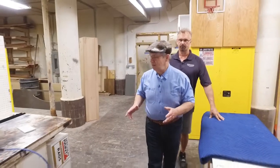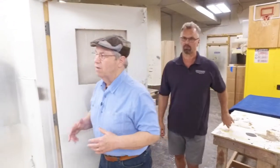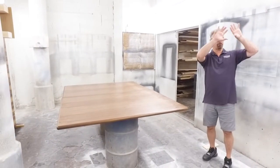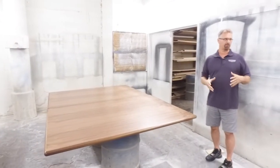You really have everything that anybody would need to build custom furniture. I mean, this is an excellent spray booth. Yeah, this is really nice because it's concrete walls and all these filters. We turn on the fan and it's dust free basically.